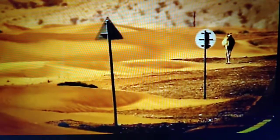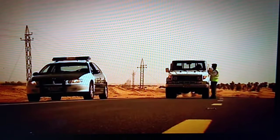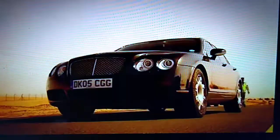So there's another good reason for coming out here. You see, the locals love speed. And Mohammed Al Brunstrom didn't mind closing off a stretch of road so that we could give the old girl a bit of welly.